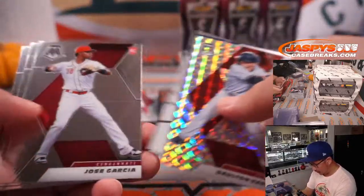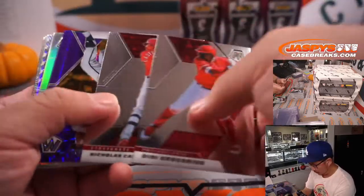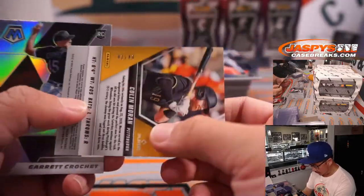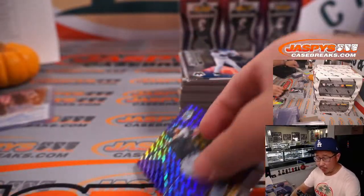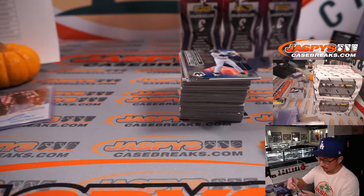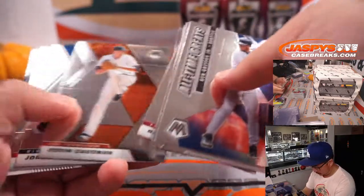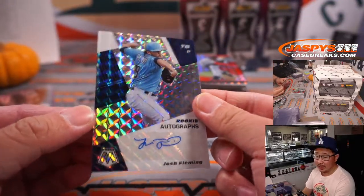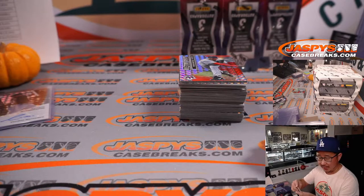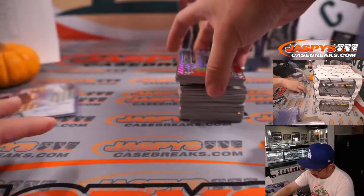And then cooled off, but hopefully he can come back next year strong. Dalton Varsho. And we got Colin Moran. 41 out of 49, purple. For the Pirates. Purple Pirate, Sherry. And we've got Josh Fleming. Rookie autographs. Tampa Bay, Brian Croft got randomized the Rays in that team random, that filler. So there are your three autographs in the box.